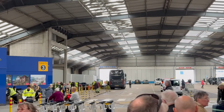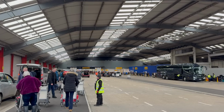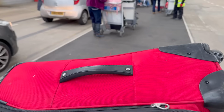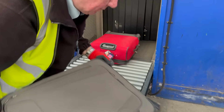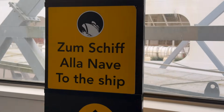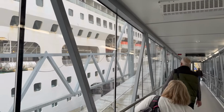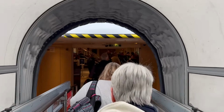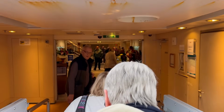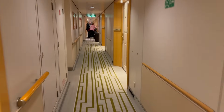Embarkation took place at Southampton's Queen Elizabeth II terminal, a new one for me. While not the quickest check-in process, it was well organised, especially the bag drop, and there were plenty of places to sit down while waiting. Before we knew it though, we were heading on board, and it was all smiles. Boarding a ship for the first time is always exciting, and after a quick scan of our boarding pass and check-in at the muster station, it was time to go and see our cabin.